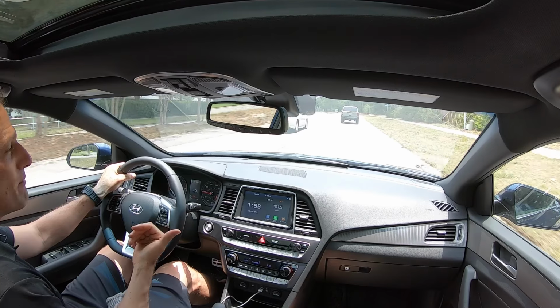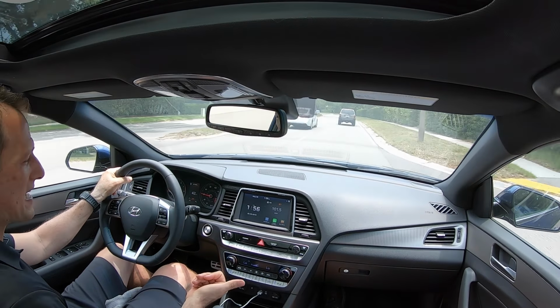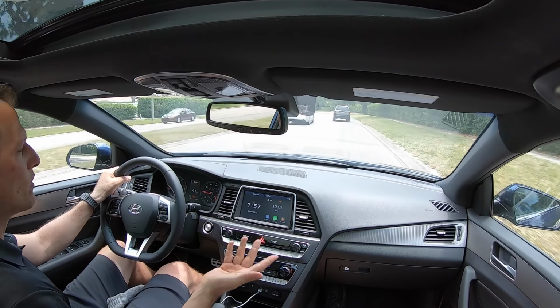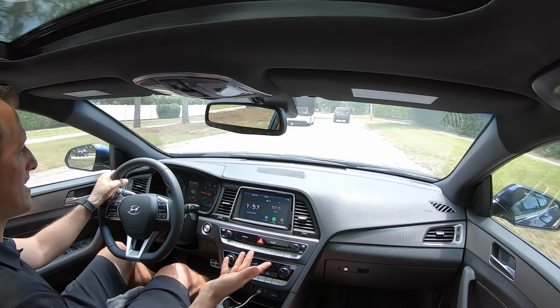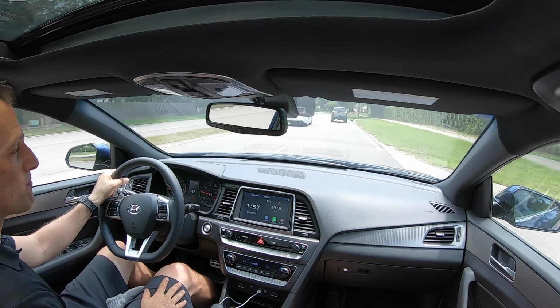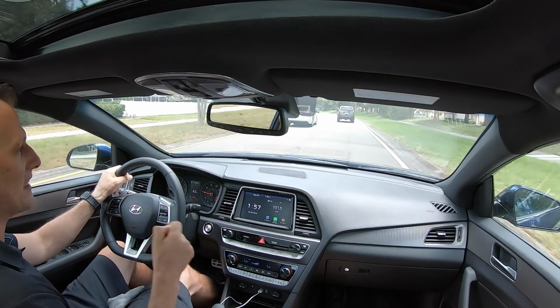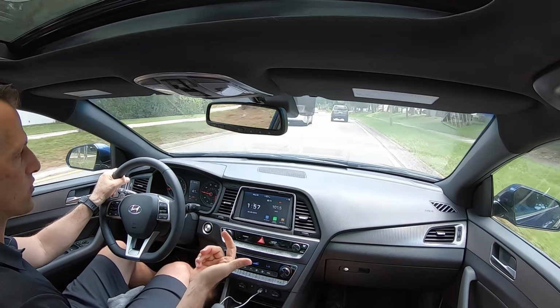This car is able to get your family in it. It's going up against the Camry, it's going up against the Honda Accord, and with the 5-year bumper-to-bumper warranty, 100,000 mile on the powertrain, I really think it's a smart buy overall, unless you have to have that latest and greatest with the 2020 Sonata coming out.